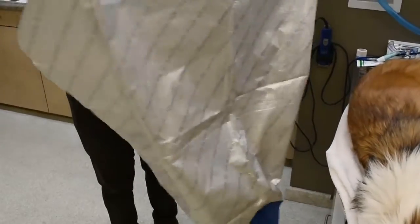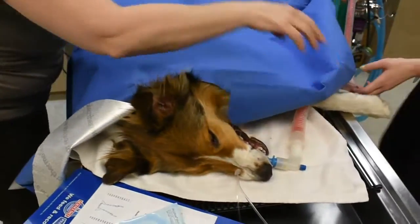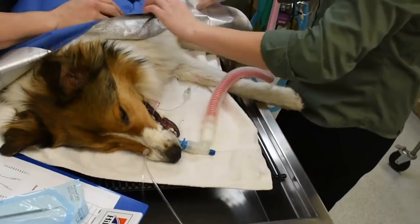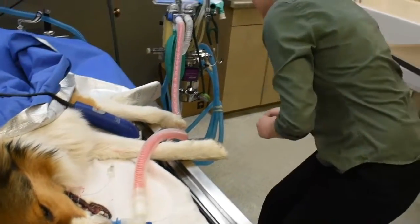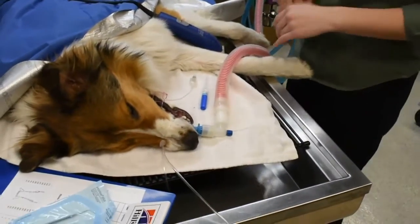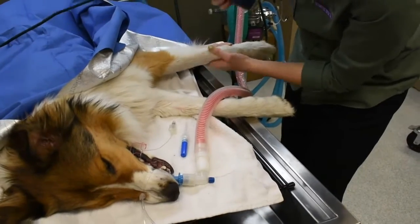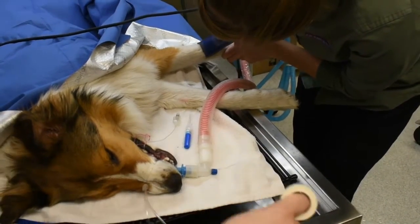Here, Dr. Leah is placing what we lovingly refer to as the space blankie onto Todd's back. It is actually NASA designed, and it uses their own body heat to regulate their temperature. Typically with anesthesia, animals and people lose body heat. So this helps them maintain their temperature so that they do not become too cold.